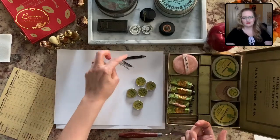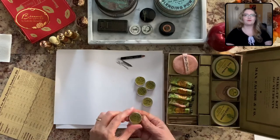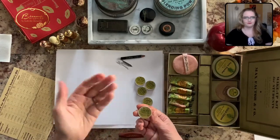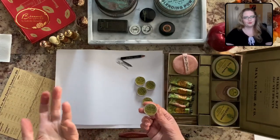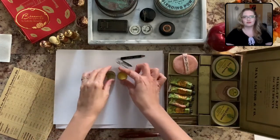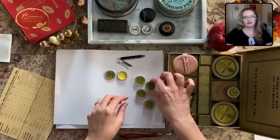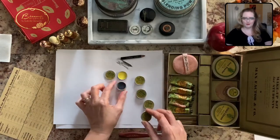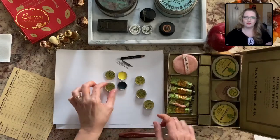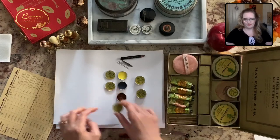So you might be able to do that with this type of pencil, but these liners were interesting because they're used to draw lines on the face or on the eyes. They came in very primary colors. So see, you have a very interesting color, like a gray, a yellow, a brown.